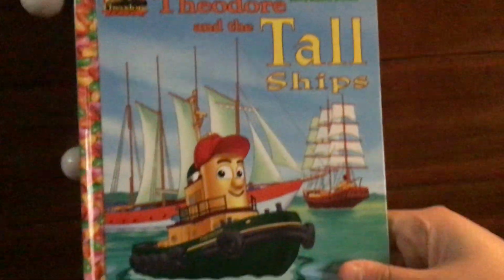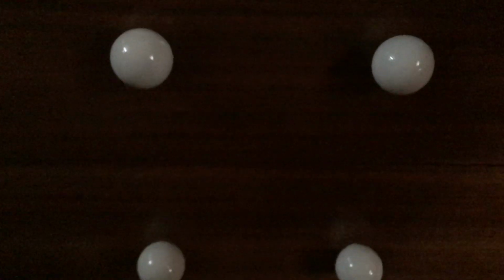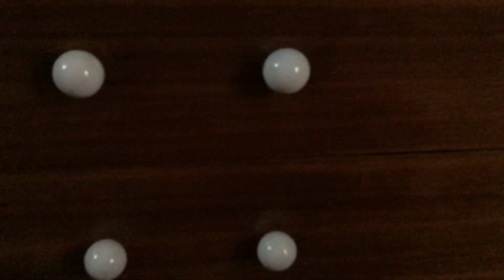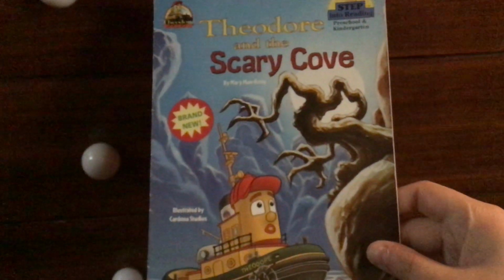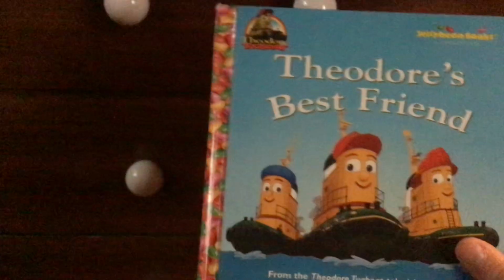Then this one, we have Theodore and the Tall Ships. This one's cute. Then this is sort of the same as what they did for Thomas, these early step into reading books. Here we have Theodore and the Scary Cove. Pretty decent book. Then another Jelly Bean book, Theodore's Best Friend. This one's really good.